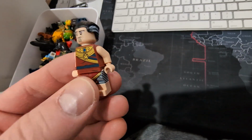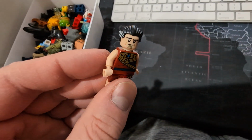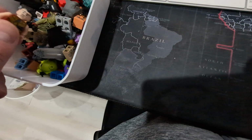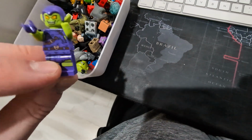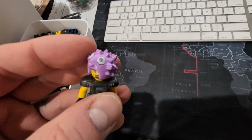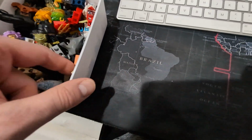Pharaoh with a Jane, whatever his name is, JJ Jamerson. Or no, is that a Doctor Strange hair? I think it's Doctor Strange hair. At this point, I'm just kind of talking out of my butt. Green Goblin. Of course, there's a Joker. That's a cool headpiece. Doubt it goes to him. Still a cool headpiece.